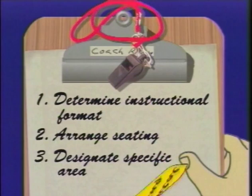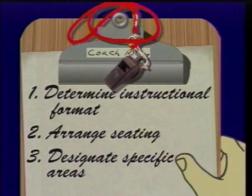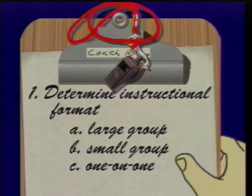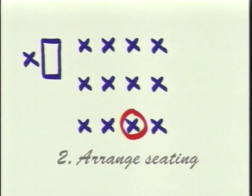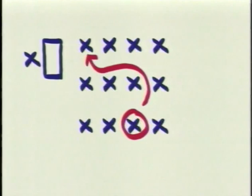Recently, Coach Riley received training in how best to arrange his classroom to enhance student learning. Coach, show us your new game plan. Okay, team. First, you gotta decide how you're gonna teach. After I decided, I lined my students up here, here, and here, so they can clearly see what I'm telling them. Now, Jack is always offsides before I start, so I have him sit in front by me, so he won't talk to his buddies.